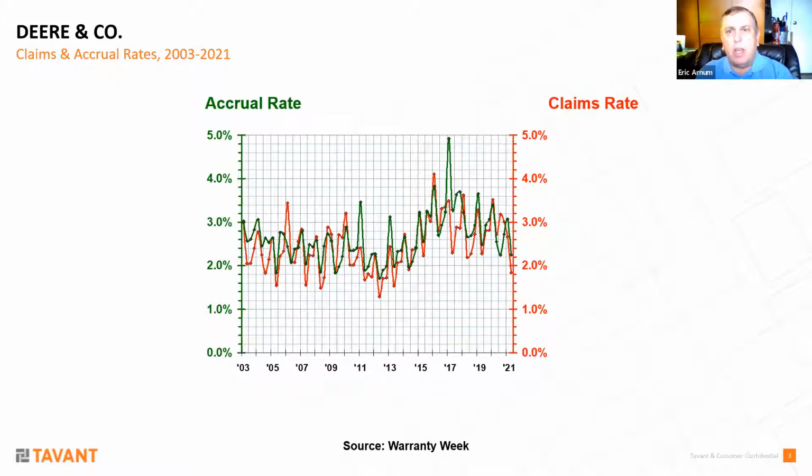The other thing I wanted to point out to you is that it's very seasonal. It goes up and down every year. Well, that's because it's farming, it's agriculture, it's the growing season. So the equipment purchase cycle and repair cycles are very much keyed to the growing season.